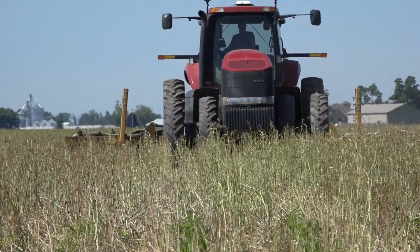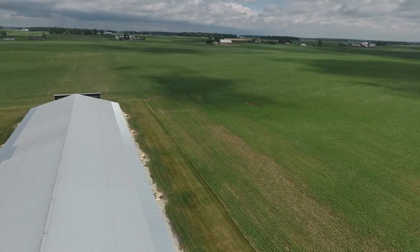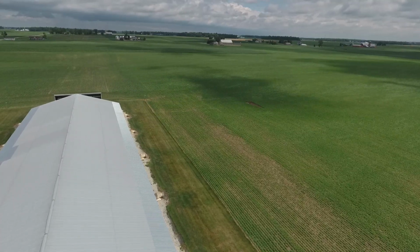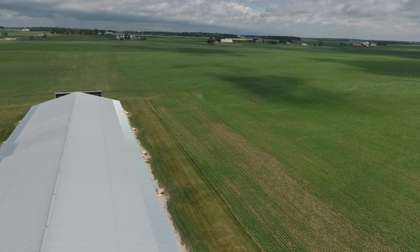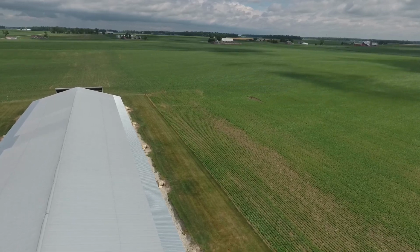So we can do a good job with manure out there and do it in a fashion that really makes economic and environmental sense. And this has to be a type of manure that is largely water-based. That's going to work best.